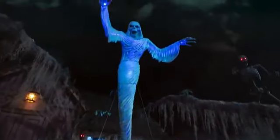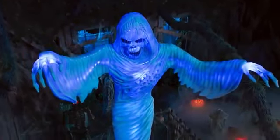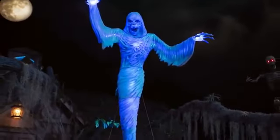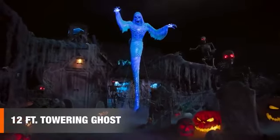While terrifying trick-or-treaters is all in good fun, the 12-foot towering ghost has but one true purpose in this earthly realm: to suck the final breath of life from your lips before you're taken with it eternally to the underworld.